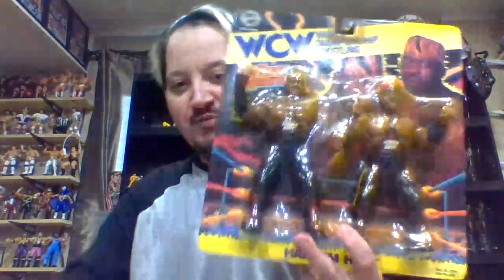Now, these are probably the best figures in the entire collection. Pose-wise, fighting-wise, the Harlem Heat figures, I mean, I don't know anything about Harlem Heat, but the figures themselves, to me, are the most enjoyable. And they got so many versions.